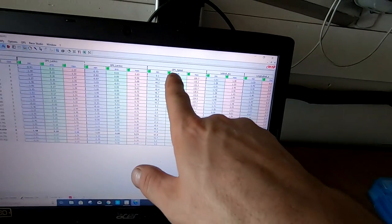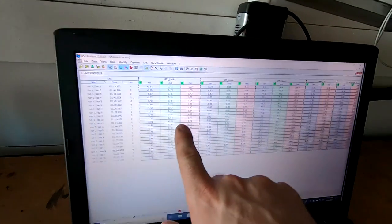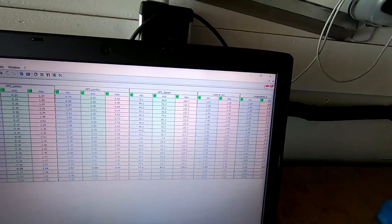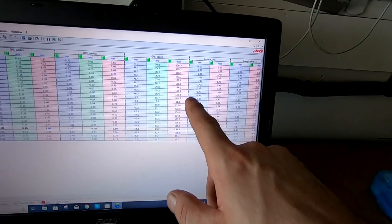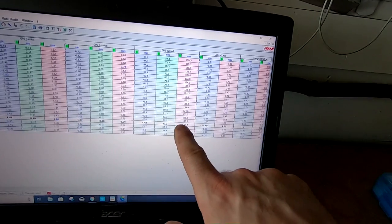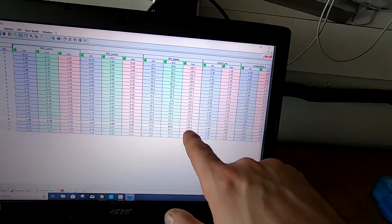Pretty much what I was looking at was GPS speed maxes. The first run, somewhere around there, and then as you can see, 33, 32, 28, 33, 34 I think was my best. Then in the afternoon with the car trimmed out, 34s, 37, 36, 36. So you can see I picked up a few miles an hour.